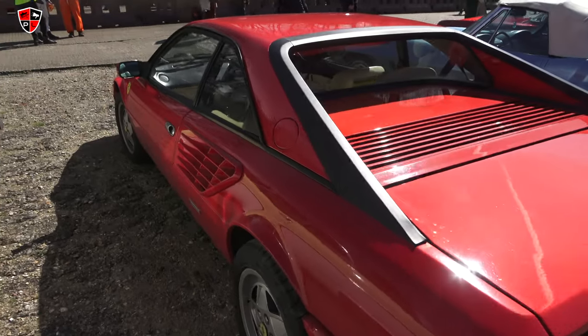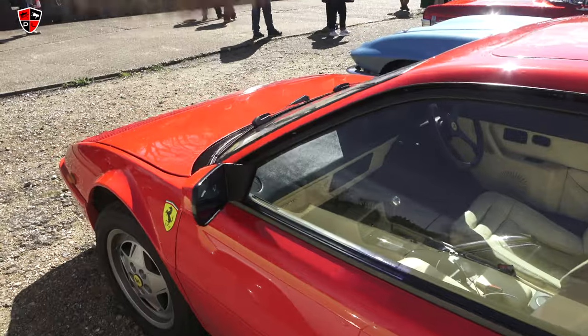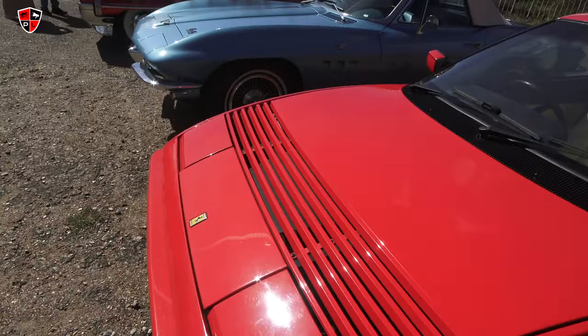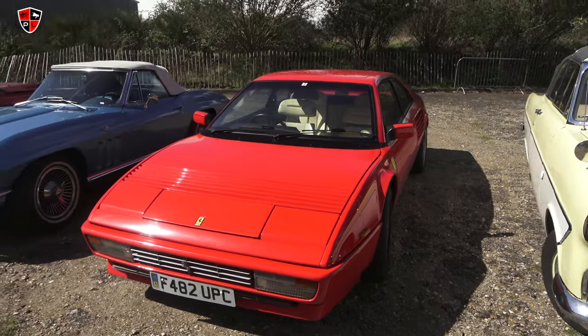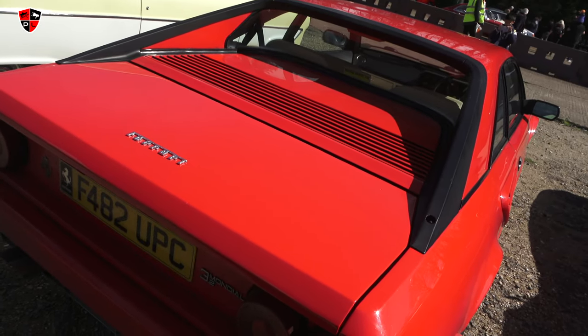Of course, with Ferrari, you get all the bits for it still. And yeah, you get looked after with a marque like Ferrari, they just keep producing the spares, don't they? Yes, yeah. Well, Lamborghinis, you know, they have to wait for parts. So they spend a lot of time waiting for parts.